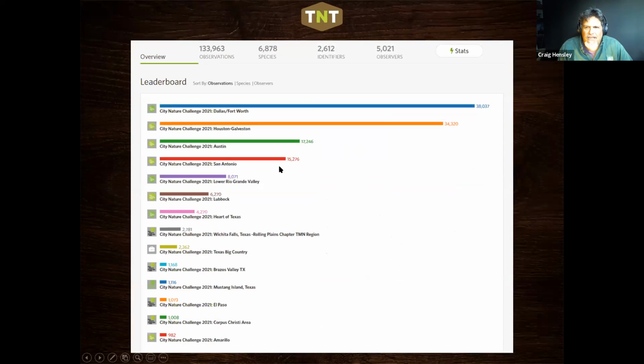Last year, you can see here San Antonio in 4th place. We did very, very well. And considering we've been in COVID the last 2 years, that's what's really surprising, is how many people have actually discovered they have nature around them.